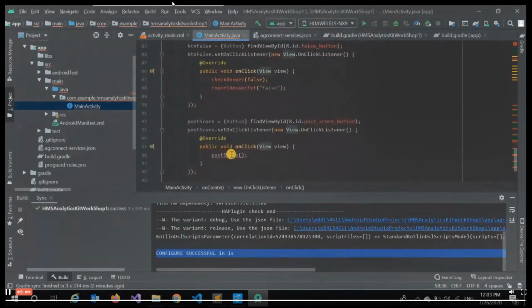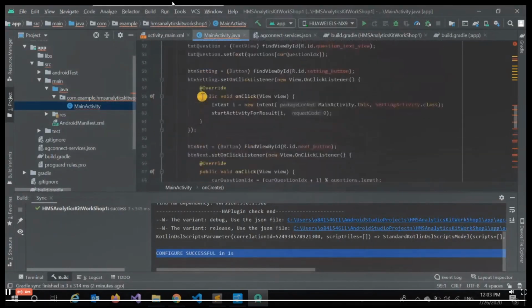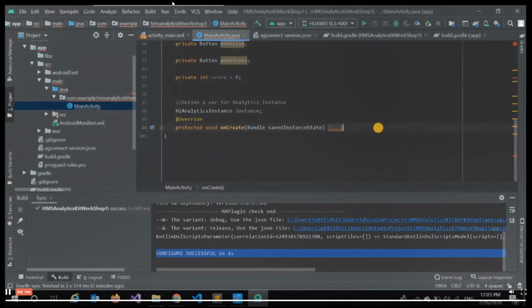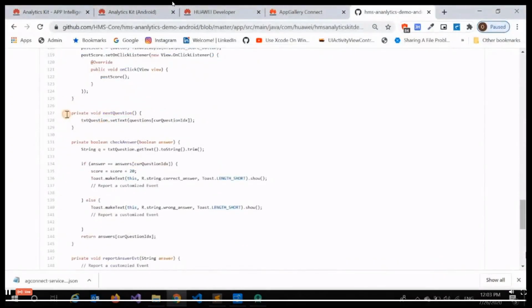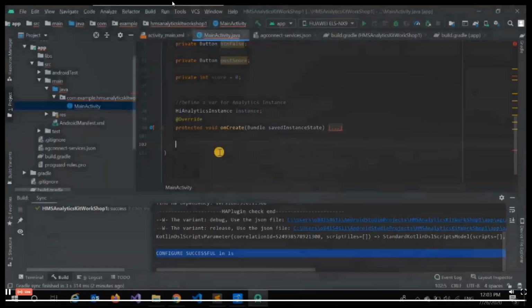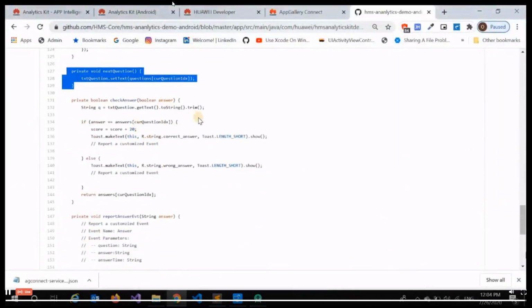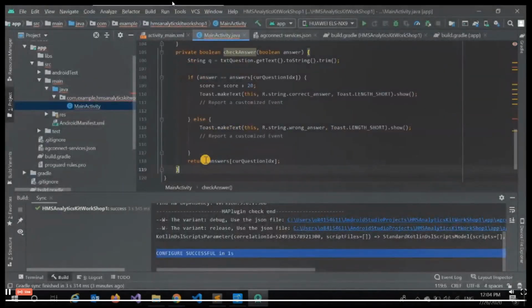Okay, it looks like nothing to import. We'll minimize this one. We need to implement the functions that we need. This is responsible for running the next question. Okay. This one is just to check the answer and give us the index of this answer, as you see here.